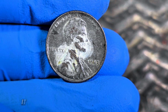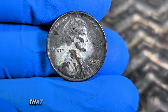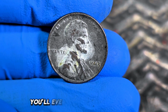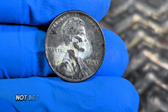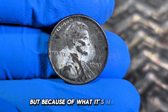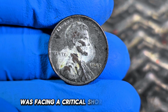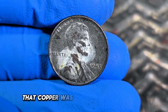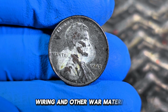At first glance, it might seem just like another old penny, but there's a surprising twist here that sets it apart from most others you'll ever find in your collection. The 1943 penny stands out not because of a design change or a minting error, but because of what it's made from. During World War II, the U.S. government was facing a critical shortage of copper. That copper was desperately needed for ammunition, wiring, and other war materials.